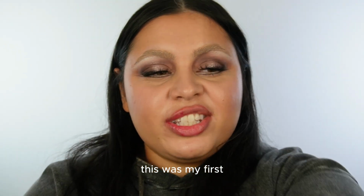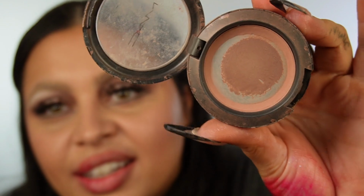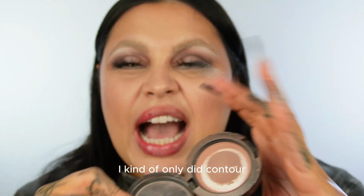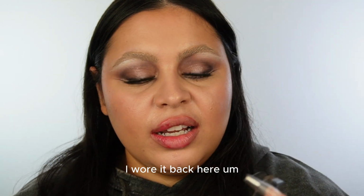This was my first, oh, there's lip gloss everywhere. This was my first Harmony blush. So this was the only blush I wore. I kind of only did contour. I didn't really wear it like this. I wore it back here.